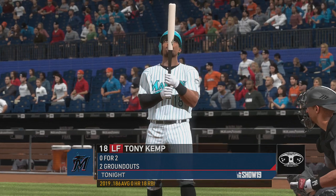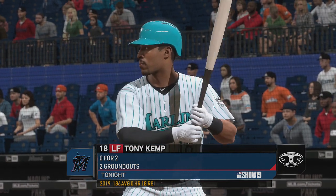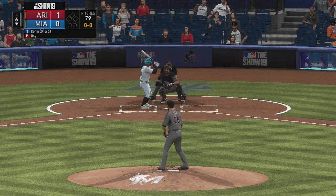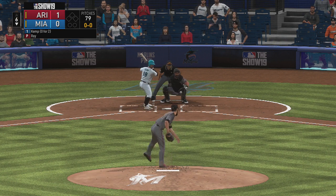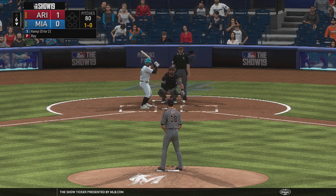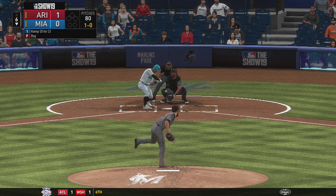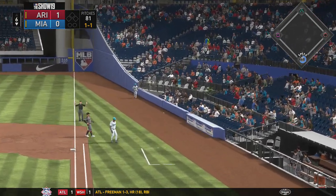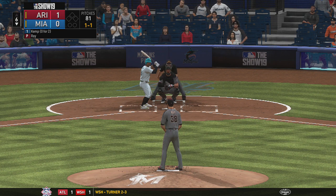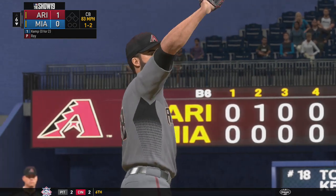Leading off the inning, Tony Kemp, and they'll need him to get something going here. The left fielder, Tony Kemp. Here comes the first pitch. There's a fastball well off the plate for a ball. Grounded up the first baseline, but a foul ball, 1-1. Now the 1-1 pitch is in there for strike number 2.